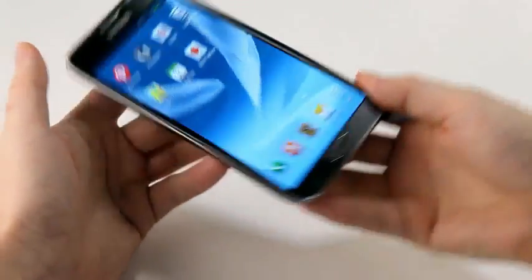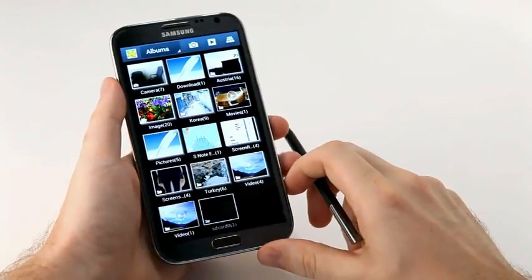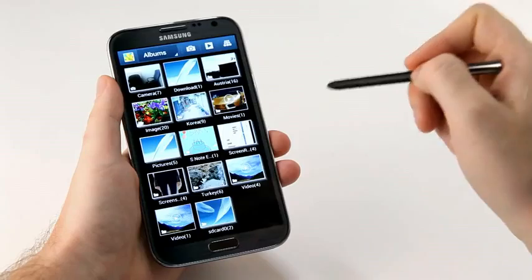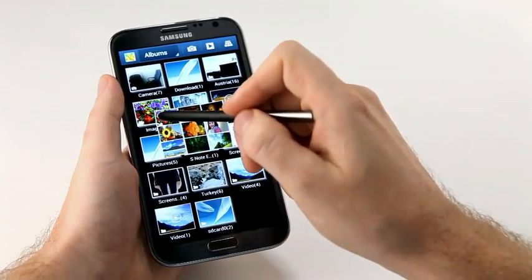Lastly, I can use Air View to check out my gallery. In my gallery, I have a number of albums with a lot of pictures in them, so I can hover over one of these albums, and there's a quick preview of what's inside.